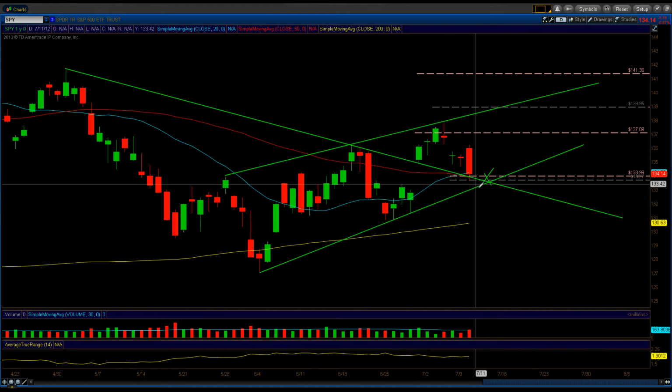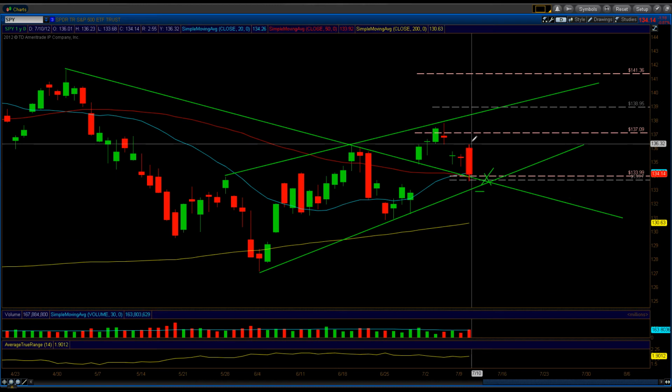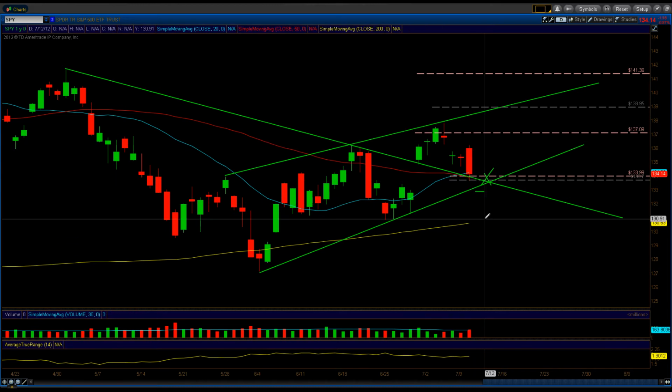And the only reason I think there's a possibility of it closing below this bottom trend line is because the markets were showing a lot of weakness in the intraday charts. This was a big move down. I mean, this market wants to come down.